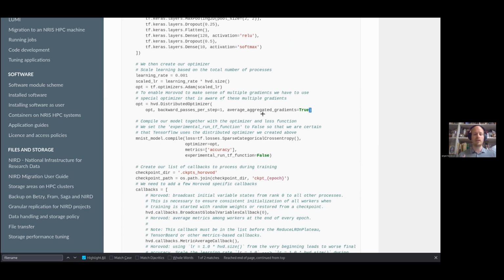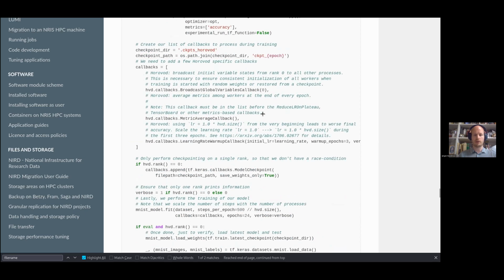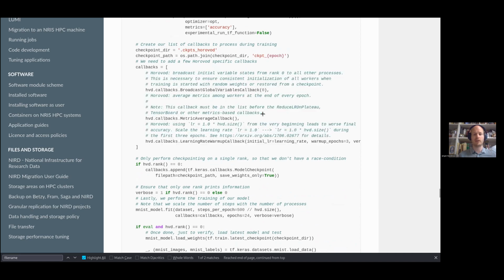So we need to tell Horovod, first and foremost, which optimizer we want to use on each learner. But we also need to tell the system as a whole that we need to distribute this to get together, as we'll see later how that's done. Again, we compile our model, nothing special there, ensure some checkpointing. And then we also have more speciality for Horovod. So we need a couple of callbacks here.